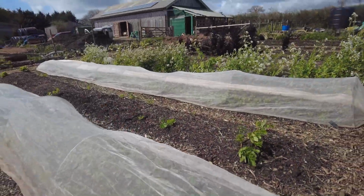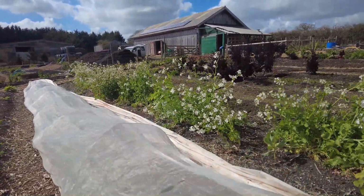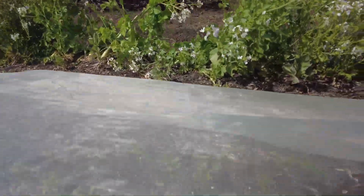You can barely see it because it's under netting again from the winds and a little bit for the flea beetle. And here we've got some turnips and radishes under netting, and still very small.